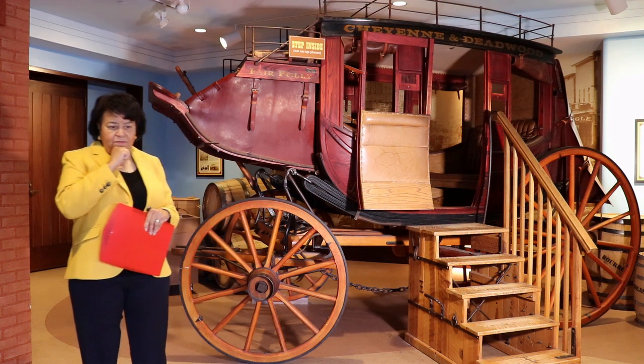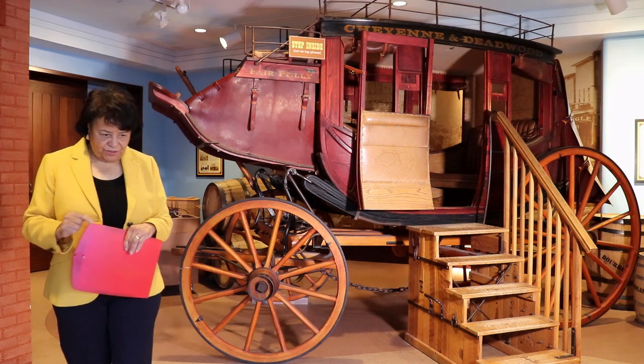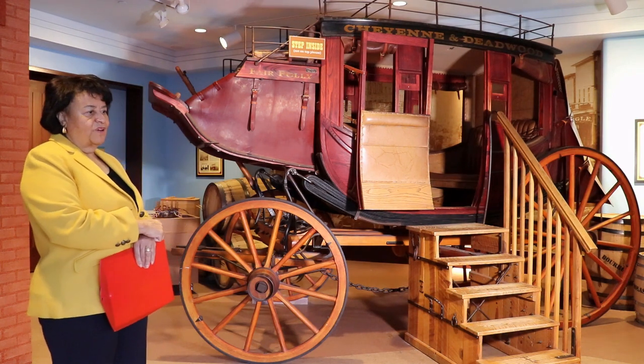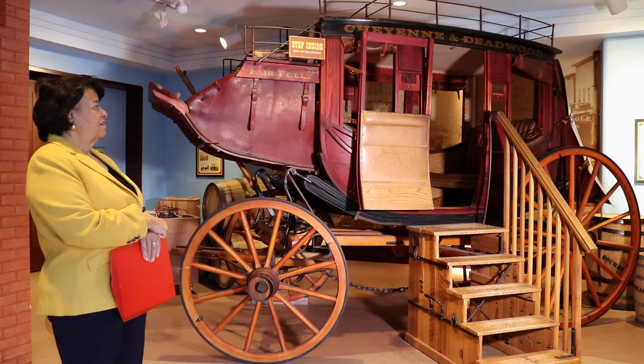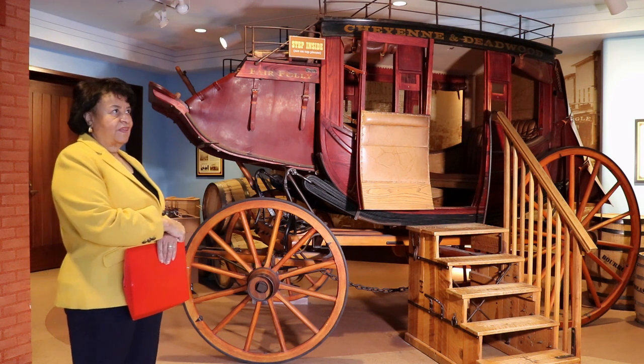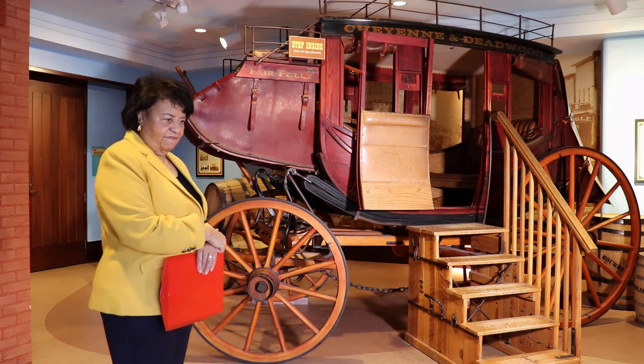But as I mentioned earlier, there's a special person that has always intrigued me with respect to the stagecoach. And her name was Mary Fields.